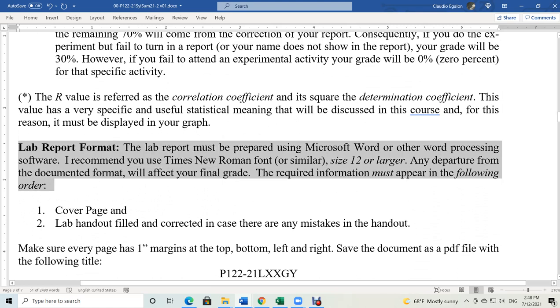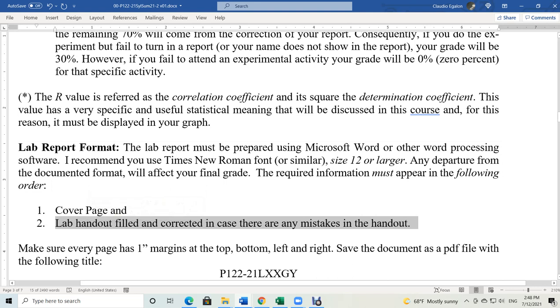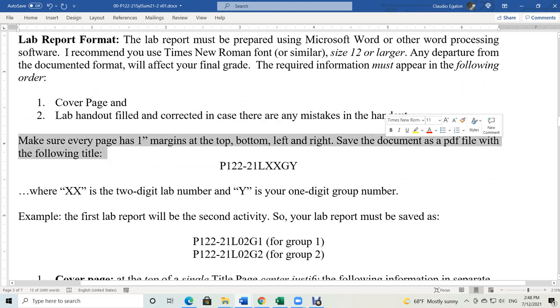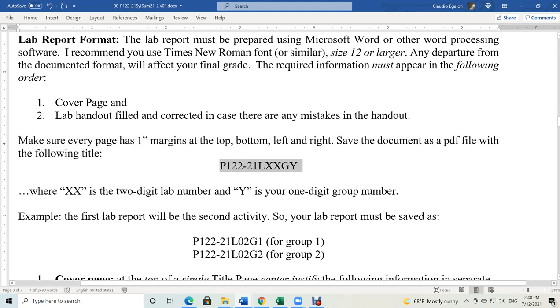Lab report format is a very simple one. You should know that already. Cover page and just the lab handout filled up and corrected in case there are any mistakes. Make sure every page has a 1-inch margin at the top, bottom, left, and right. Save the document as a PDF file with the following title: P122, 12221, that's the section number.